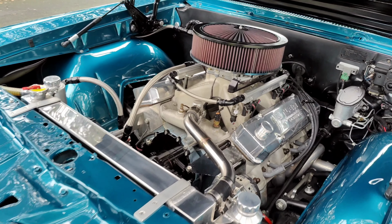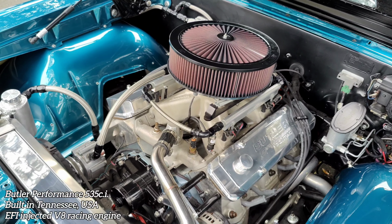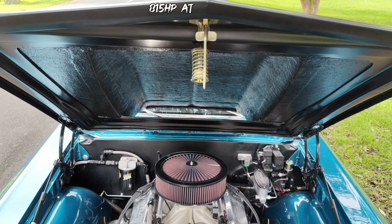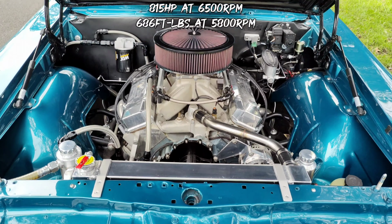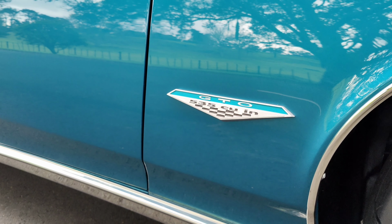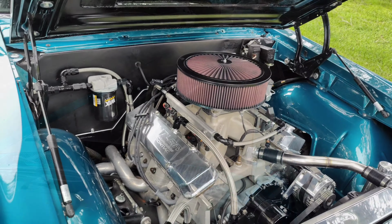Under the bonnet lies a proprietary Tennessee-built Butler Performance 535 cubic inches EFI injected V8 racing engine, currently pushing out 815 horsepower at 6500 RPM and 686 foot-pounds of torque at 5800. Mind-blowing figures for a naturally aspirated motor, and without any power adders or nitros of sorts.